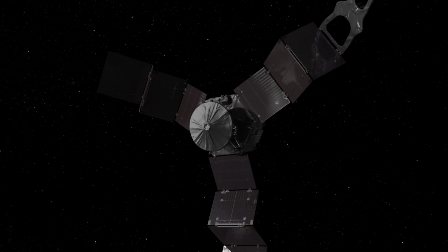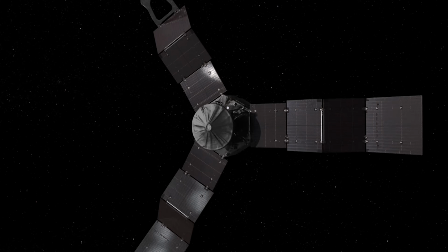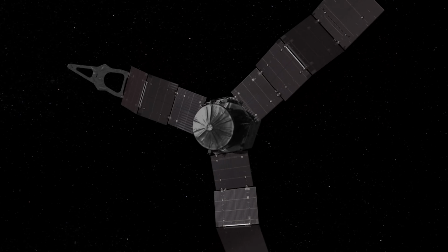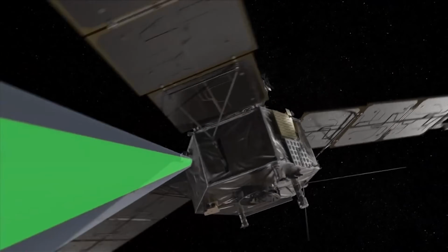JUNO spins like a propeller, where the propeller's kind of facing the sun because they're all solar powered. If you spin something, it stays spinning. It's like a gyroscope. We can use a spinning spacecraft to let each instrument get its turn to see Jupiter. We get to go very close to the planet, inside the radiation belts instead of outside the radiation belt.